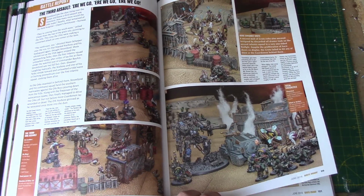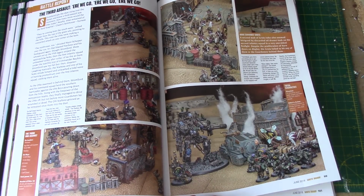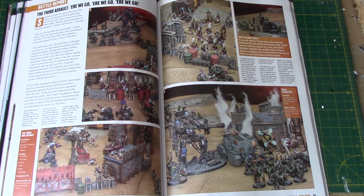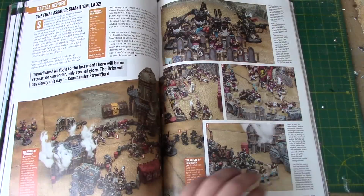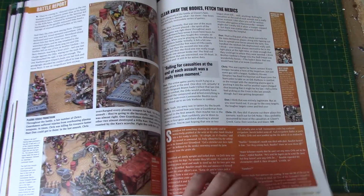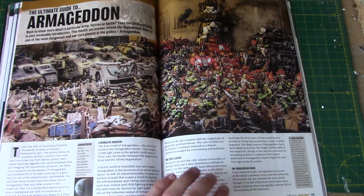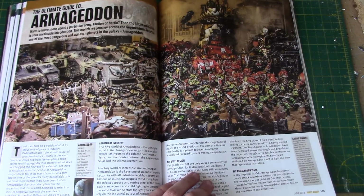Now, it does look really Orky. If you weren't familiar with the Dread Knight miniature, you'd just think that was an Ork miniature, so really well done. I think it's a fantastic conversion. Had a lot of people fooled. So who knows what the Orks will bring when they are released, if anything.